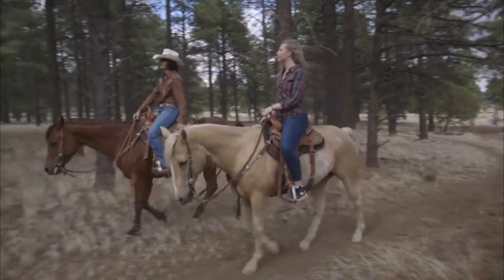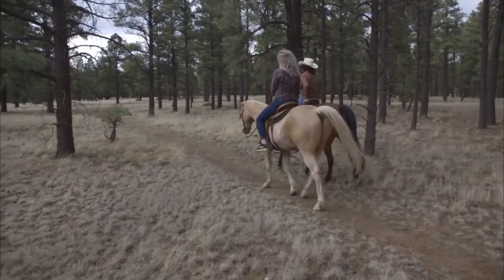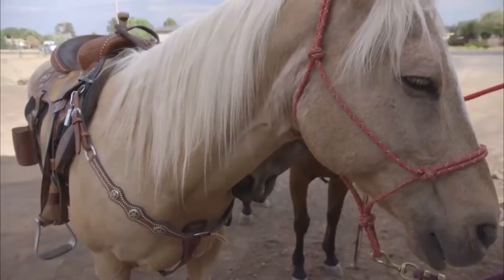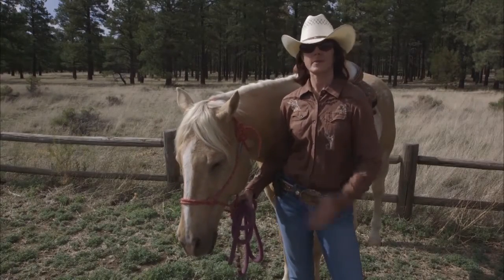Where in Arizona is the best spot for trail riding? So we're in an area called Cave Hill, and it's very popular for horseback riders because it's not rocky. It's just a place to think and enjoy time with your horse and your friends. I ride with my friends quite a bit, and now that it's summertime in Flagstaff, we ride as much as we can.